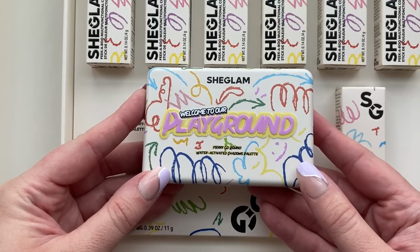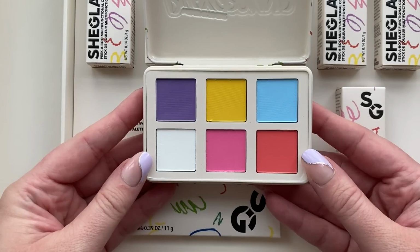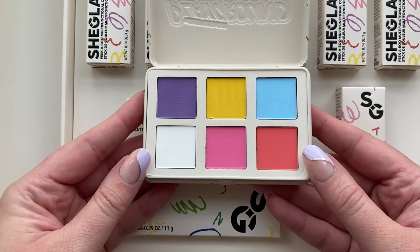So this is a matte finish powder formula, but it's water activated. So it's long wearing, smudge proof, and you use this little spray bottle that comes with it to activate it with water. So you can spray your brush or in the pan to activate the shadows. And this retails for $6.99. The actual packaging is just so adorable. You can feel this logo right here. It's actually like raised. It's like a little tin.